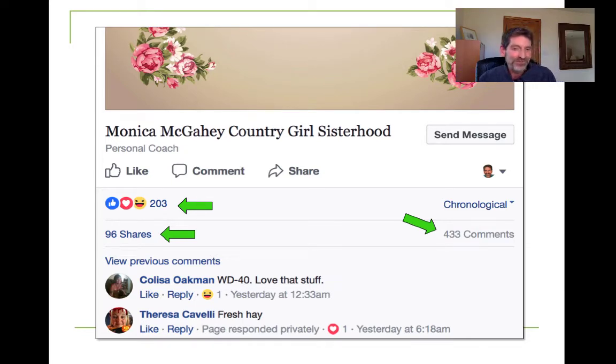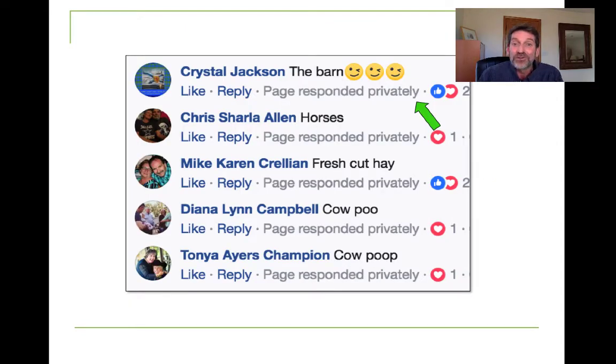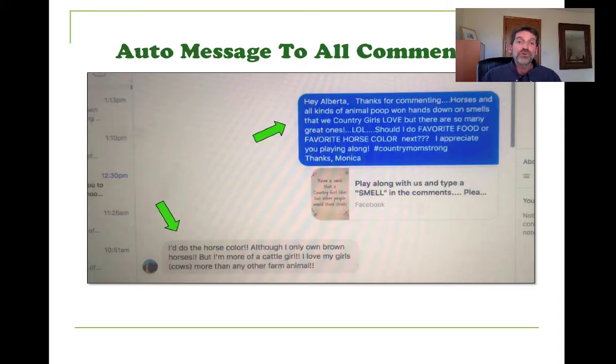The comments are WD-40, fresh hay. People are saying over here, smells are the barn, horses, fresh cut hay, cow poop. These are obviously her country girl sisterhood. She's reaching the right people, right? And that page responded privately. That's automatic, the message she created once in advance, based on that post, and she sent it automatically to over 500 people. Now, here's that message.